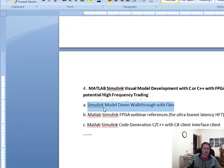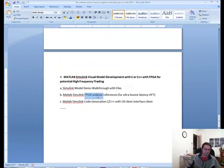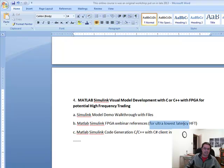So with that, I give a high-level model demo with Simulink, and it's a walkthrough with files, a model file from Simulink. On top of that, I also discussed, and this is the powerful thing of Simulink, a series of webinars that have been made available online, references, using FPGA that can be used as a path to high-frequency trading for ultra-lowest latency. Very, very powerful, very expensive, but I demo and talk about it and show you where to go.